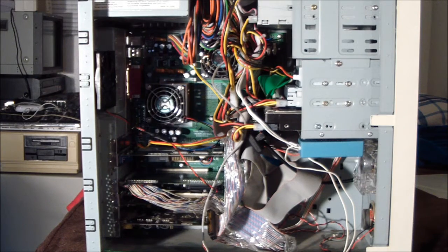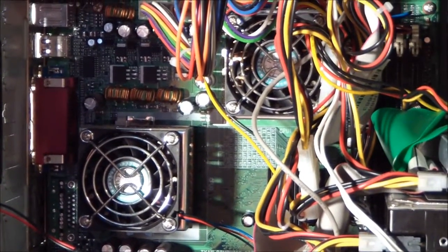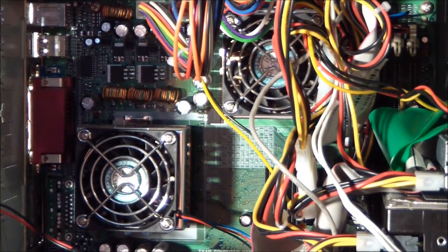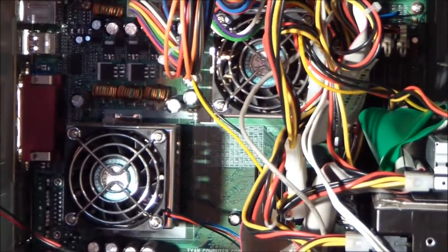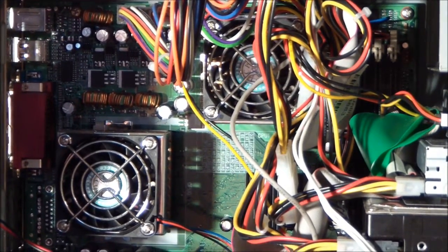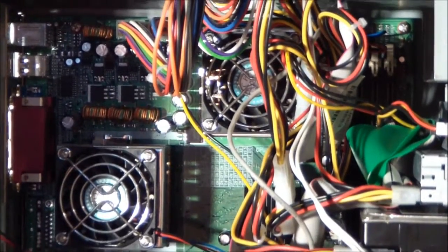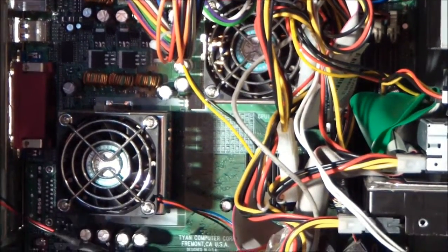Okay, well, here's the tangled mess that is the inside of this machine. As you can see right here, there are two full CPUs, or processors. It's not just two cores on one chip. This is just how they used to do it. It's called SMP, symmetric multiprocessing, maybe? I don't know. But yeah, there they are, two 1.4 gigahertz Pentium 3s.